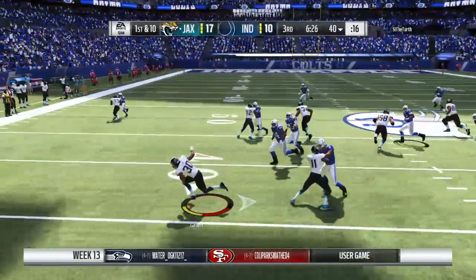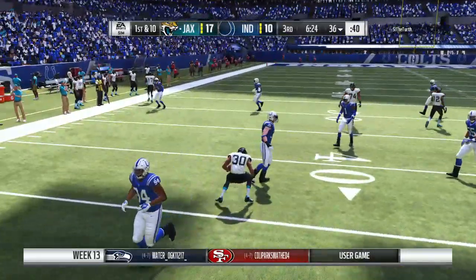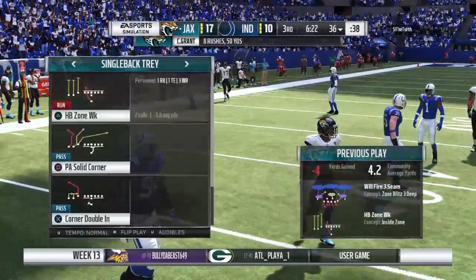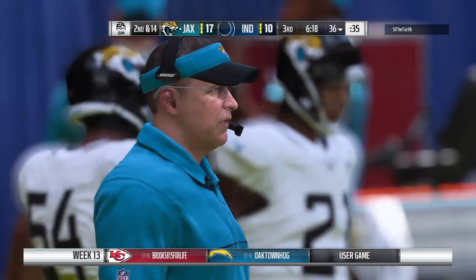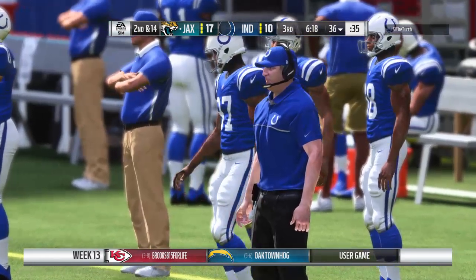Right back to him on first down. It's a loss of 4 there, bringing up second down. Moving backwards on first down, never a good thing. What does that do for the mindset on second down?